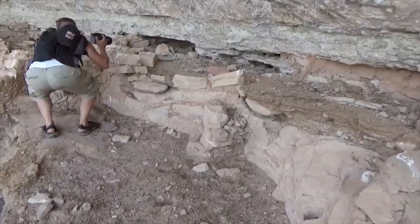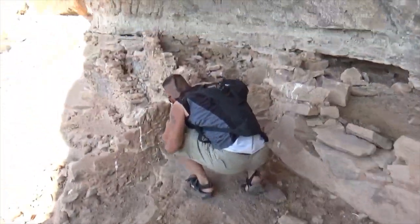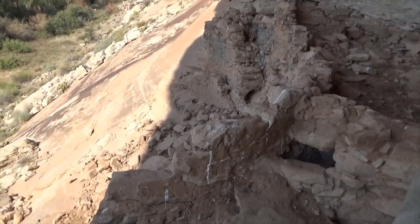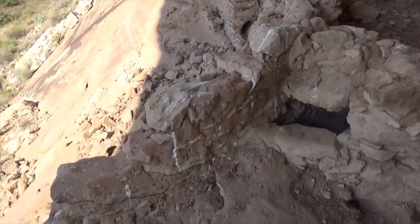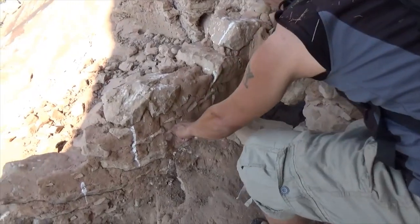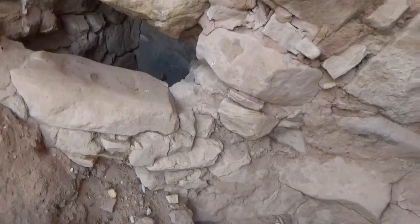Interesting chimney there. Chink work. This looks slightly restored, Alan. Yeah. And it looks like the restored stuff you saw. See this red mud? Yeah, it does. Yeah, that's restored. So that's good. Tight grouping. Yeah, that's nice. Definitely some kind of a chimney.